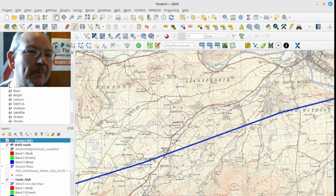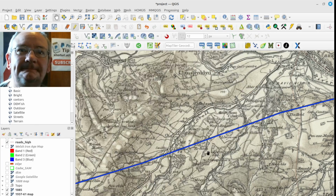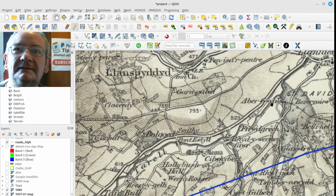So put the other map back on, the 1885, and sure enough there's a big wide road coming down through here. So this blue line is just showing me the rough location of the road, where I geo-referenced it from that map. So let's follow this old road, see if we see any sort of place names that stand out as maybe something to do with droving animals.